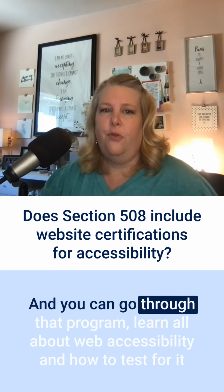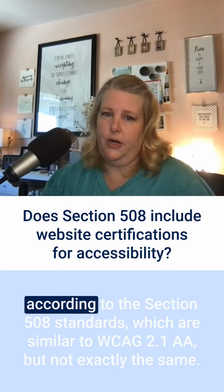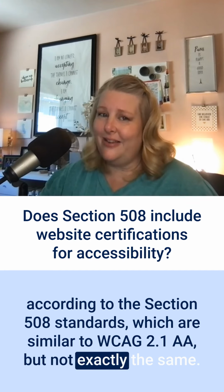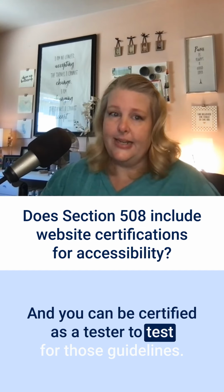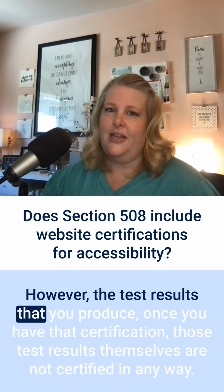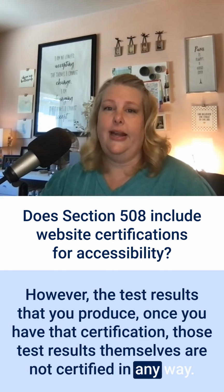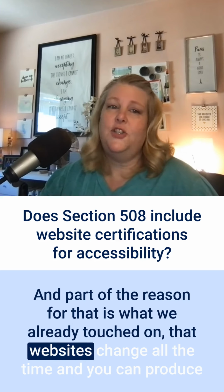And you can go through that program, learn all about web accessibility and how to test for it according to the Section 508 standards, which are similar to WCAG 2.1 AA, but not exactly the same. And you can be certified as a tester to test for those guidelines. However, the test results that you produce once you have that certification, those test results themselves are not certified in any way. And part of the reason for that is what we already touched on, that websites change all the time.